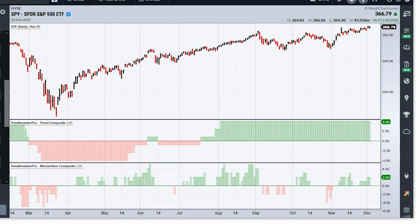I am sorry. And if you look at SPY here, it's hitting a 52-week high. And yeah, so is IWM. But you know, SPY was hitting a 52-week high in early September and also in August. So it is still the leader overall.